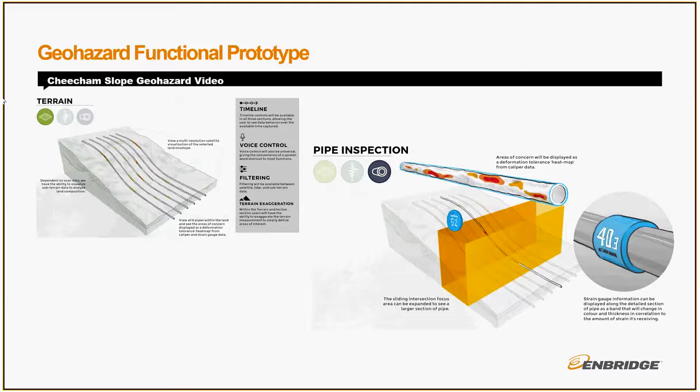And that's the product that we're building today: to develop a scalable, robust system that's able to ingest all that data, start munging through it, transform it, and then feed our machine learning and AI algorithms. What we're adding more is the voice control, the filtering aspect, the terrain exaggeration. So you can time dial all the different segments within a given pipe and view the inclinometer information, which is a measurement of the slope changes, and the caliper data over a given time period as it was recorded, and then start correlating that information.